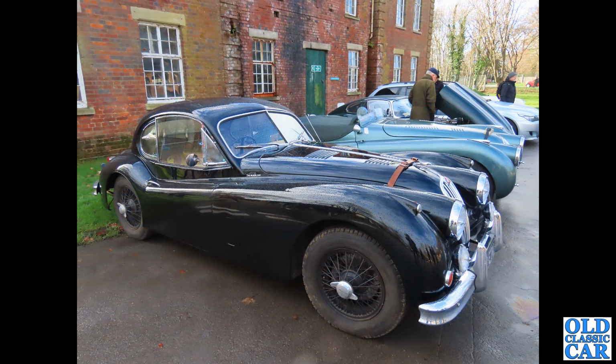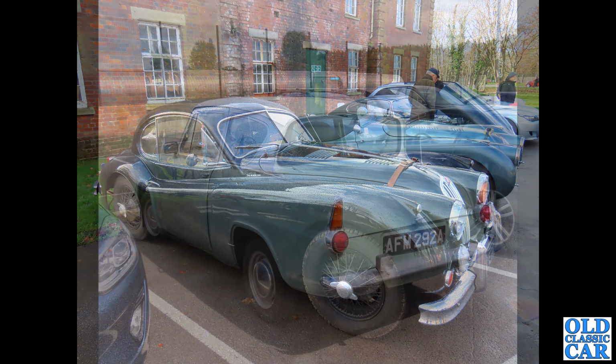Okay, Jaguar XK140 fixed head coupe time here. And unlike the 120 that came before, these had much heavier bumpers on them, which some people do actually remove, just to give them a slightly cleaner look at the front. Slightly thicker grille bars on the 140s as well compared to the early cars. And there's a 120 alongside.